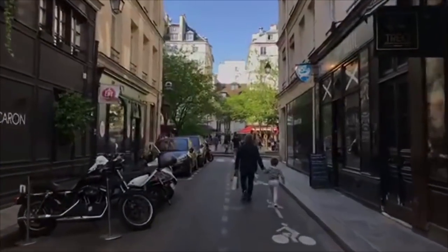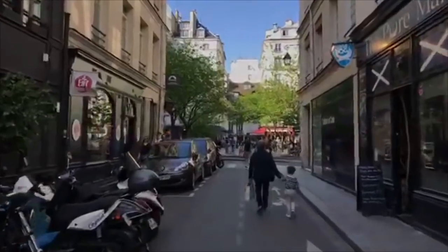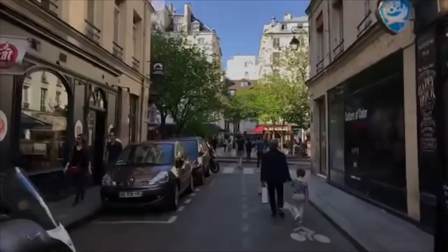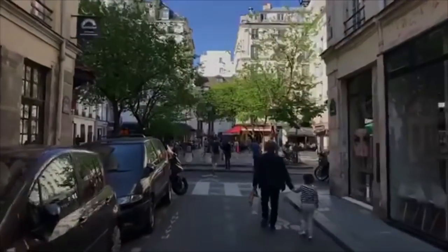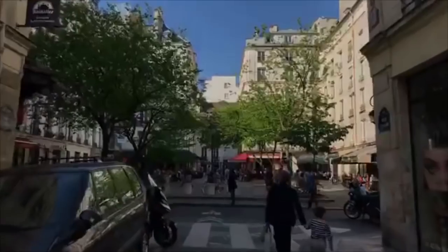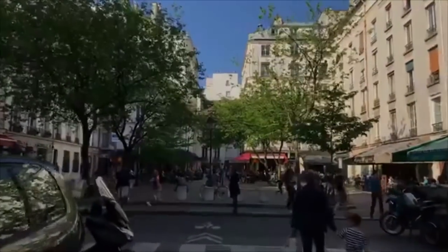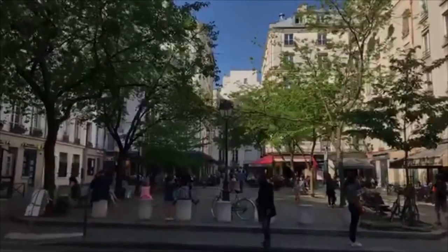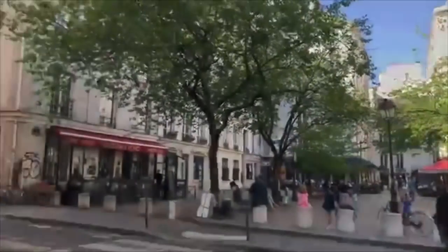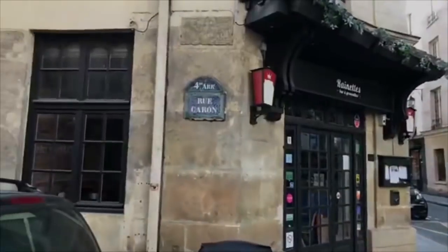Here we're on the Rue Caron, headed toward one of my favorite spots. It's going to get a little quieter here. When I decided to show you this area, I knew I wanted to take you through this square. Okay, so before we get to the square, I just got to mention, again, we're on the Rue Caron. You're going to see the name there.